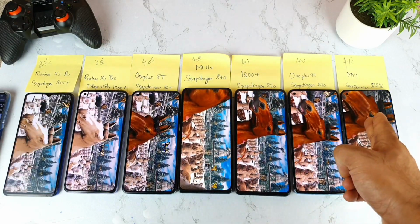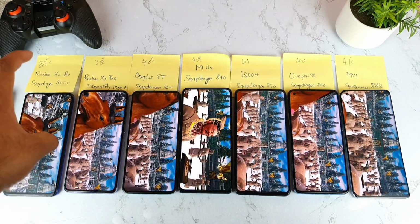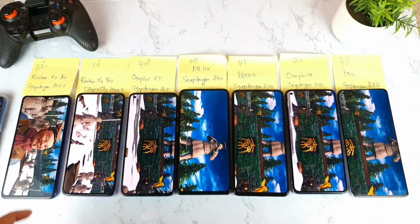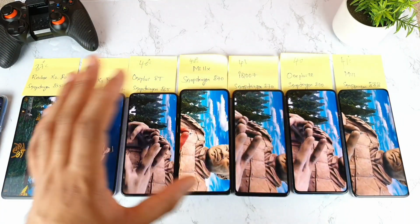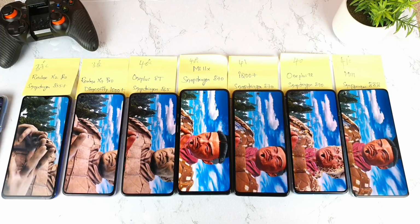So the Snapdragon 888 processor, friends, is the topmost processor we got, and the Snapdragon 855 Plus is the low-end processor in this comparison test. I did write the temperature readings on top of each smartphone, as it was before starting the test, and all the phones were fully charged when we started the test. So you did see that kind of test before.